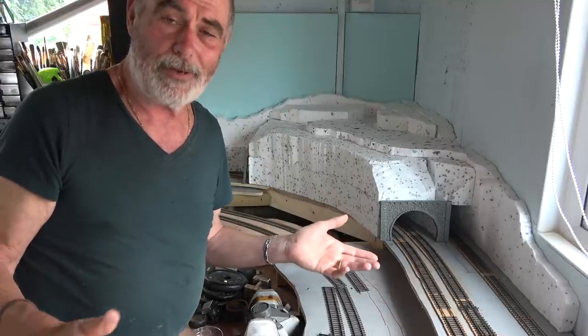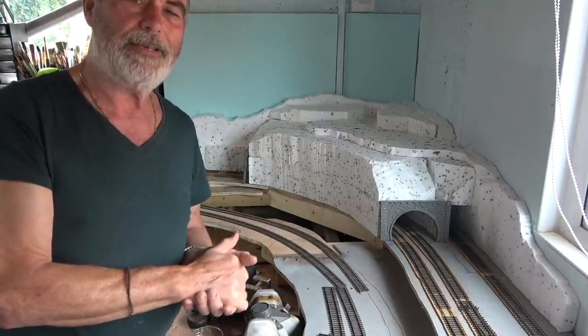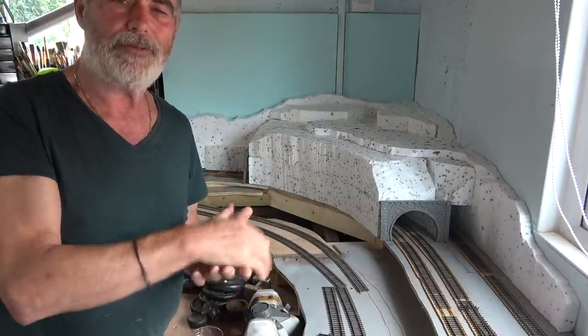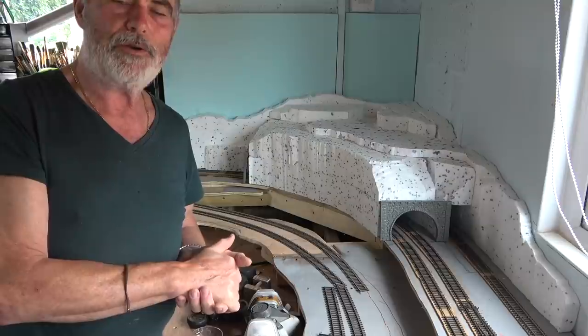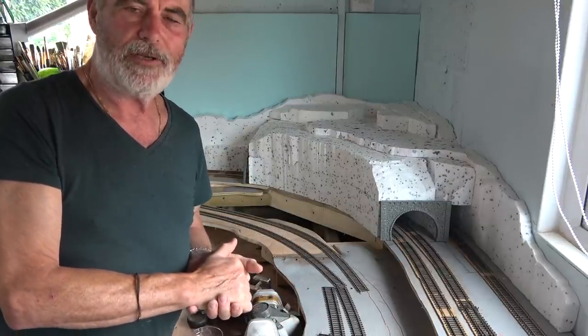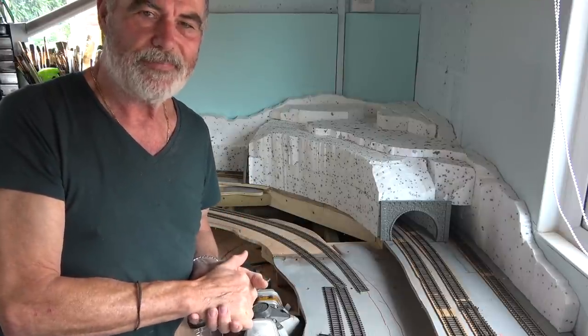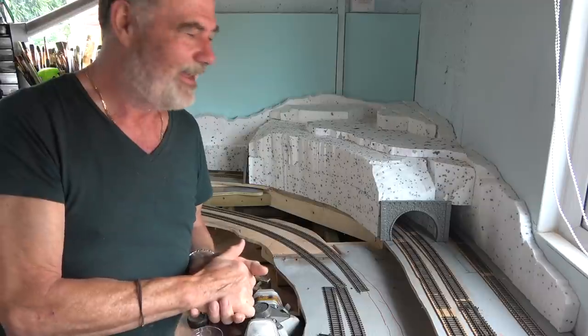Don't know when it'll be, don't know what it'll be on, but there's a few ideas in the pipeline, and I'm still doing the Sandling Junction run down past me here towards the Hythe station, whereupon I will run out of track, but that's another story.